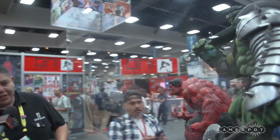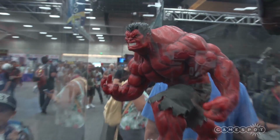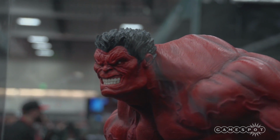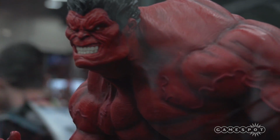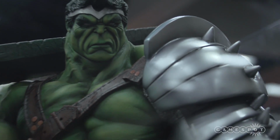So here we got a couple of Hulks. These guys are not small, to say the least. On the left, we have the Red Hulk. What's really great about this is that we're doing a total of 3 Hulks that are similar. So we have a green, a gray, and a red. But even though they're all Hulks, they're all going to be very unique. The gray one will have a larger brow, so it's definitely reminiscent of some of the older designs.